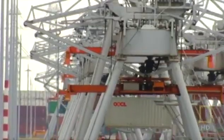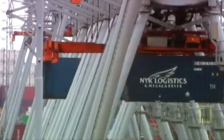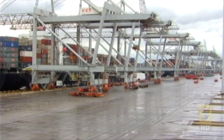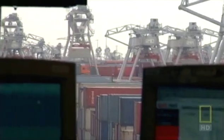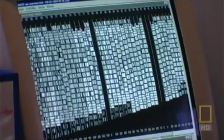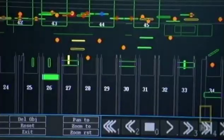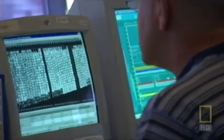Nearly 4 million containers pass through this terminal every year. That's 10,000 per day, 400 per hour. Tracking that kind of inventory requires some serious computer power. Delta's mainframe monitors the contents and location of every container in her matrix. By the time the Savannah pulled up to her dock, the computer had totally simulated her entire offloading plan.